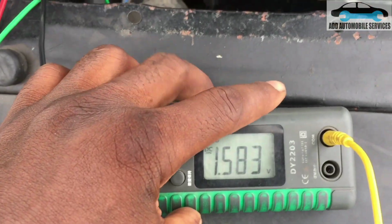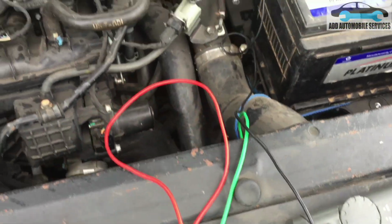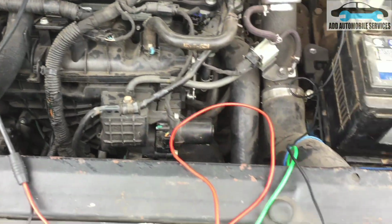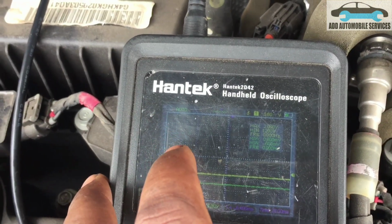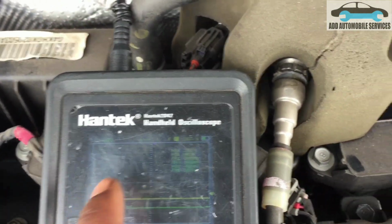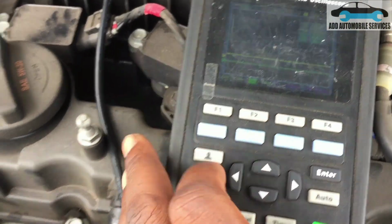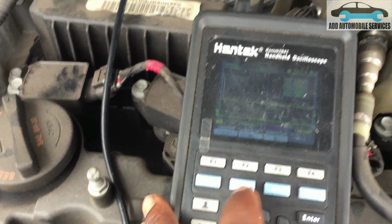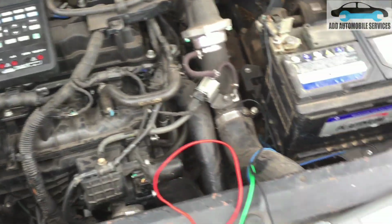Now you can see the sensor is providing 1.5 to 1.3, which is almost 1.6 volts. So that means the sensor generates that voltage to the control unit, and now it's not getting to the control unit. So what I'll do is, you can see that same voltage on the scope, and it's around 1.4 only. So let me change the scope settings channel and reduce it to, let's say, 1 volt. So you can see the voltage now, 1.7, which is similar to 1.6.